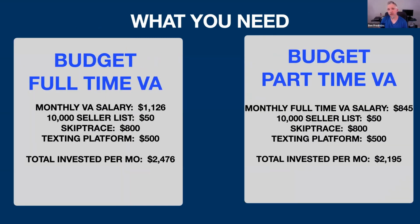So again, this is what you're going to need in terms of budget. Think about this in terms of what you are going to need. If you want to have one that's full-time, or if you want to start with one that's part-time, you can do that. Just understand what you're going to need on a month-to-month basis, and make sure that you're fully prepared for that.